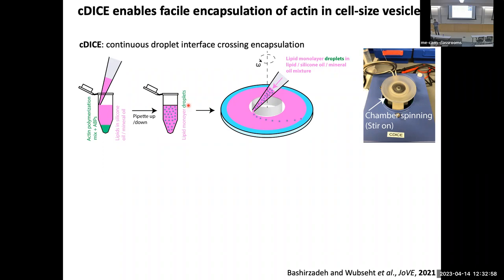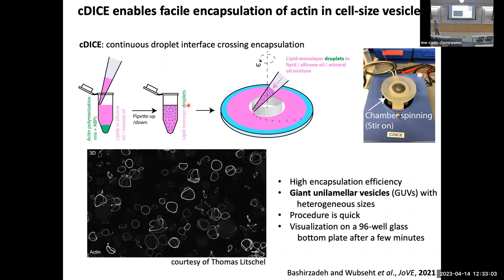And this is just an image showing you the actin structure that can be encapsulated within this. You're not seeing the vesicle itself. It's not labeled, but the vesicle is basically a spherical structure that encapsulates these very beautiful actin structures. We can use this technique to produce a large number of these artificial cell skeletons within a giant vesicle, and we can visualize them using fluorescent microscopy. We can do this at a very high yield.